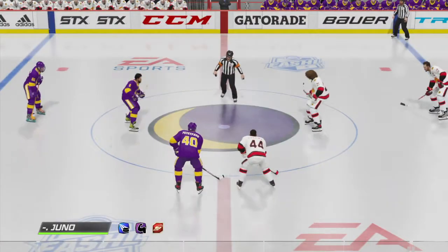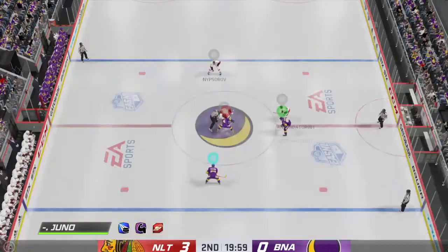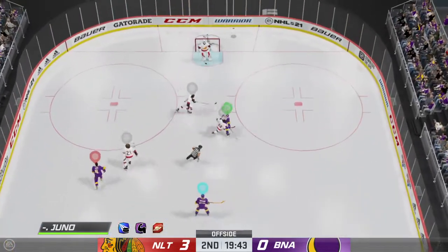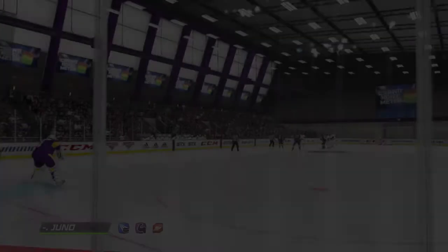Both teams back on the ice, they're lined up, and period number two is about ready to go. Period number two underway here. It's been an absolute mismatch through the first 20 minutes. Offside the call, and we'll have a face-off just outside the blue line.